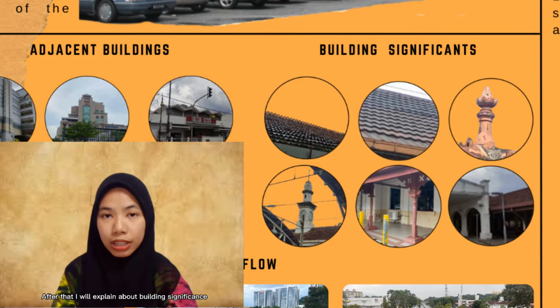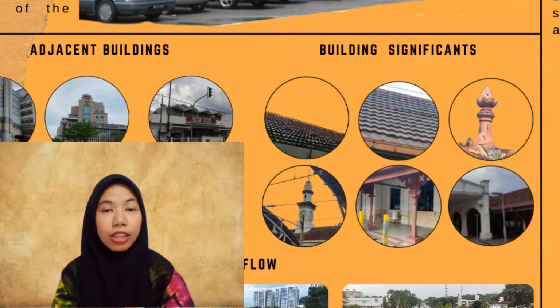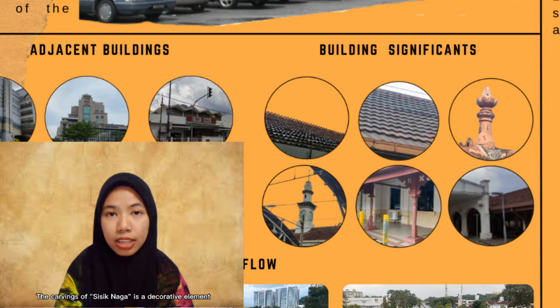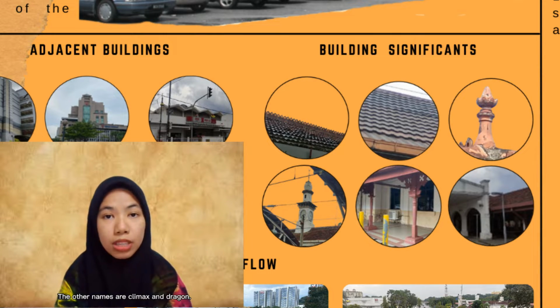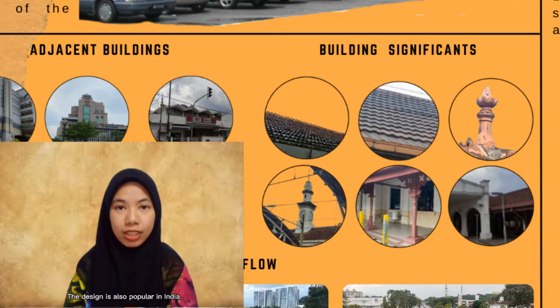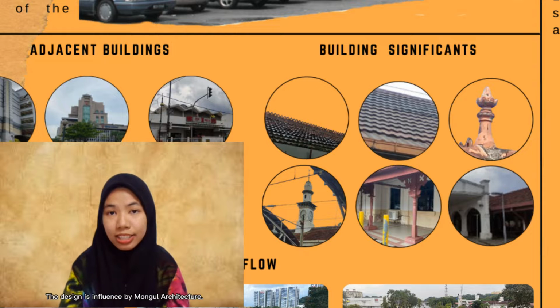After that, I will explain about building significance at KTMB Seremban. The first is Sisik Naga carvings. The carving of Sisik Naga is a decorative element which can be found in Indochina, Thailand, Malaysia, and Indonesia. The other names are Climax and Dragon. Next is the Potong Bawang Dome. The design is also popular in India. It was the first use of onion shape in the 19th century in Malaysia. The design is influenced by Mongol architecture.